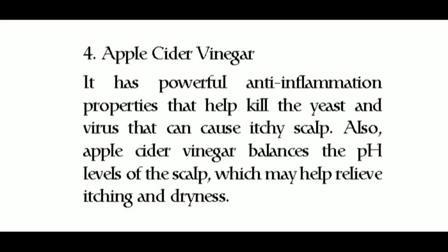4. Apple cider vinegar. It has powerful anti-inflammation properties that help kill the yeast and virus that can cause itchy scalp. Also, apple cider vinegar balances the pH levels of the scalp, which may help relieve itching and dryness.